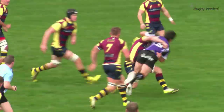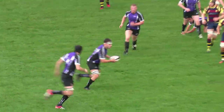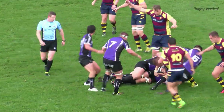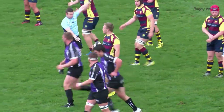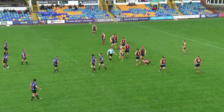Taken this time from Leeds and hard picked up. And a chance for them here to get on the score sheet and put Cardiff under pressure, who you would argue have had much of this first 26 minutes or so, but again Leeds concede the penalty. And that's up to 4 apiece now as well. So both teams making errors.